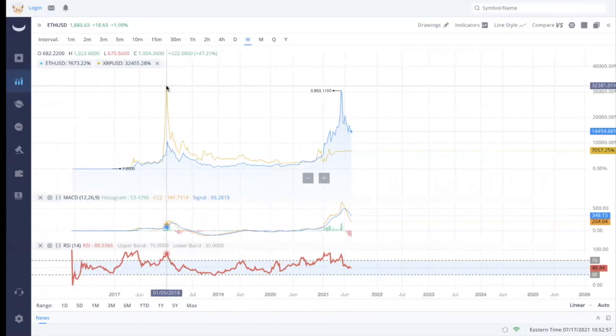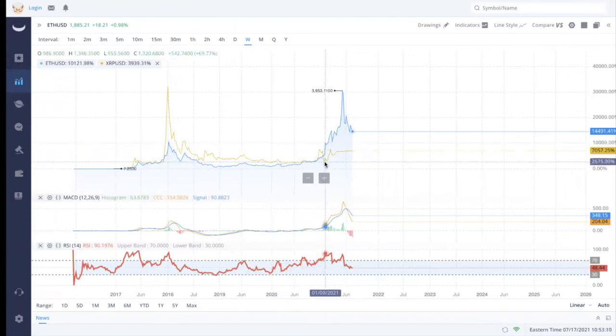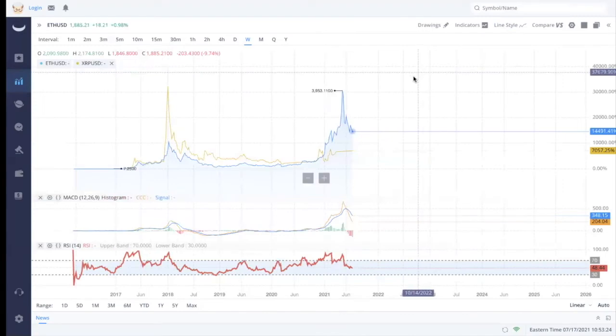XRP in yellow, when it ran to its all-time high, which looks like 32,000%, came down in this bear market, hovered here, started that U shape, backtest, started to bring it back again, backtest, and it is currently being suppressed. Some would say by the SEC lawsuit, some would say by manipulation. It's being suppressed, point blank, period.